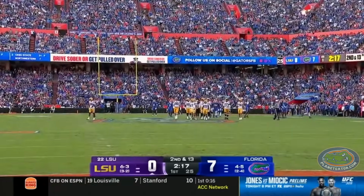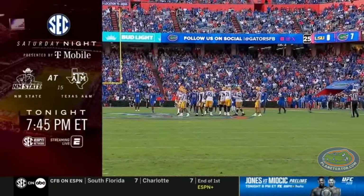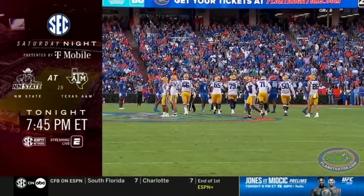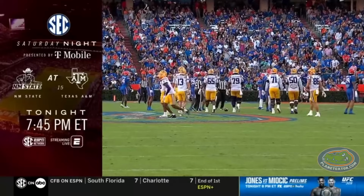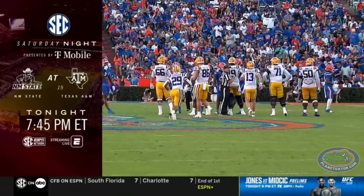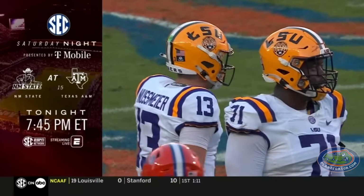It's too bad you can't decline that, Shane. Right. It's a pre-snap penalty. And you say, well, Sean, they're still going back 5 yards. Yeah, but it would have a loss of down on the play as well. Correct. 2:15 and counting left in the opening quarter. 7-0 Florida. So after the penalty, 2nd and 13 for LSU at the Gator 37-yard line.